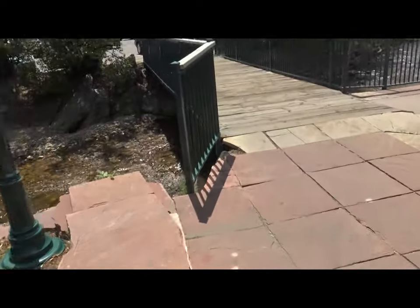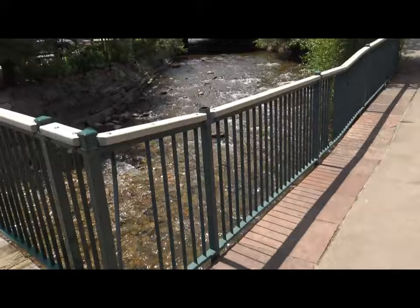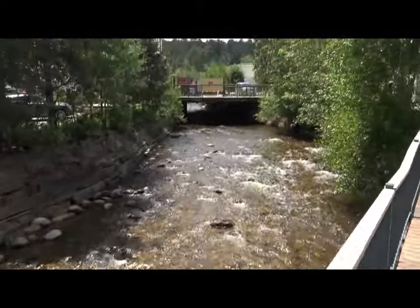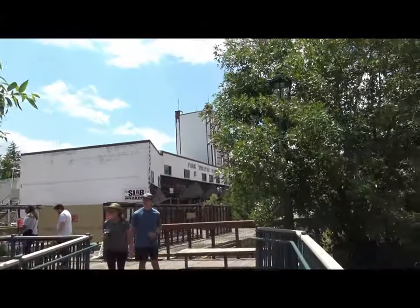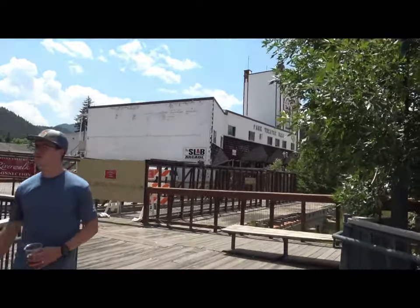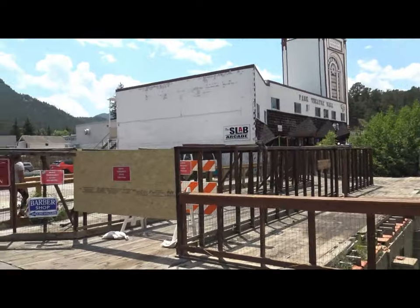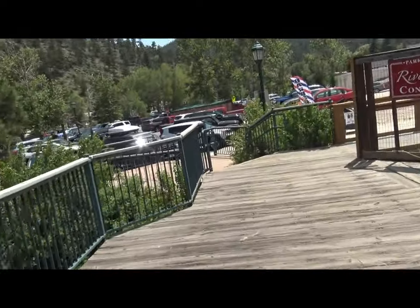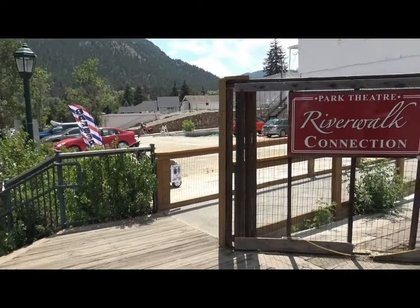It looks like we're coming up to another little bridge. I'll take another little peek of the river here for you. And we're just going to keep going until we get tired. So this little spot kind of looks like a mall, but like an old-fashioned mall, maybe? There's some more scenery. And there's an outdoor pub.